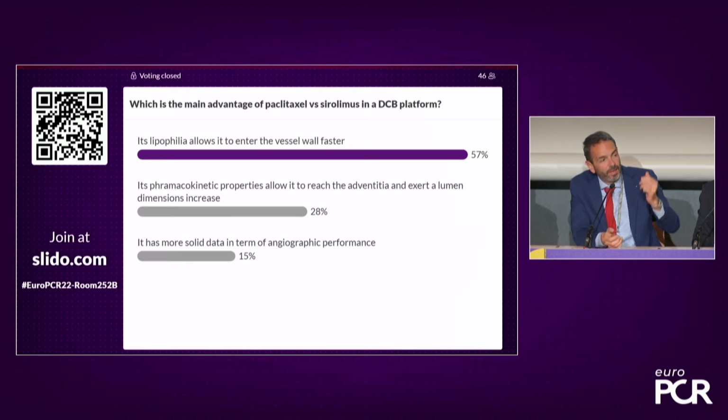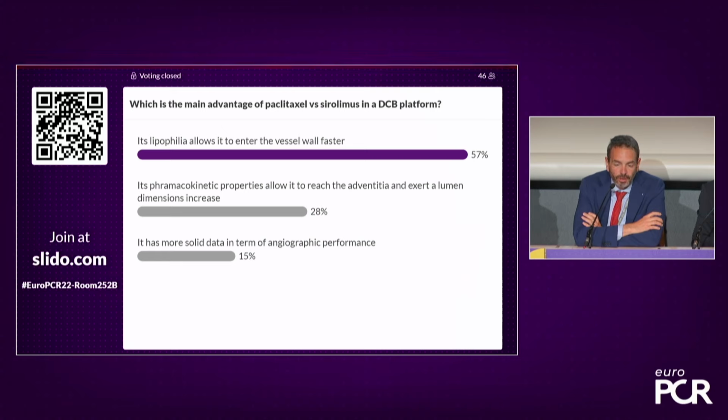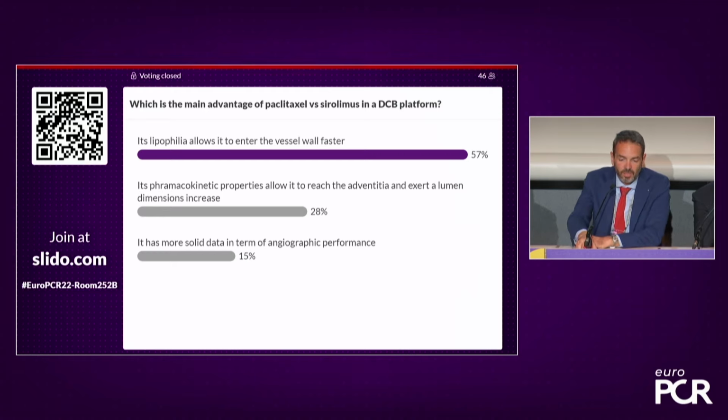but we have some good data from the very beginning, with the first studies done by the group of Bruno Scheller and others, and there was a paper, I think Circulation 97, from Axel. I don't know if you know this physician, and they showed that Paclitaxel was directly going to the adventitia exerting its effects, but it was just in the pre-DCB period. And only 50% think that it has more solid data in terms of angiographic performance, and this is agreeable by my side.